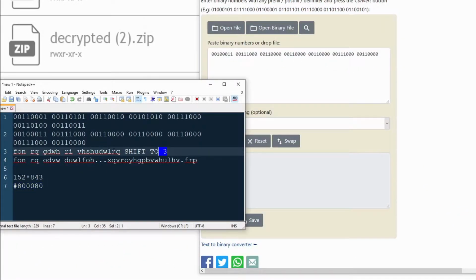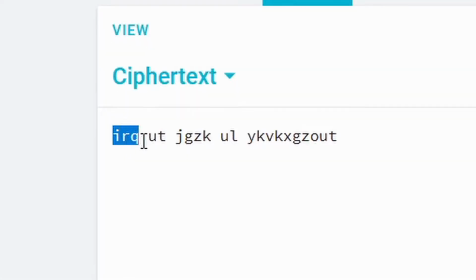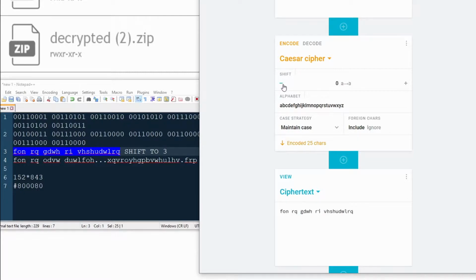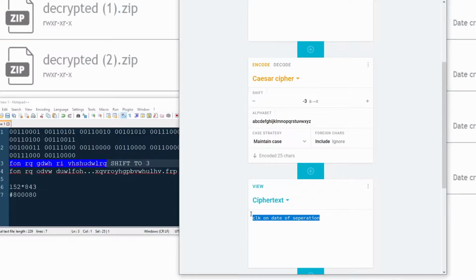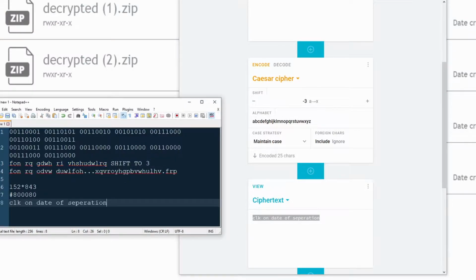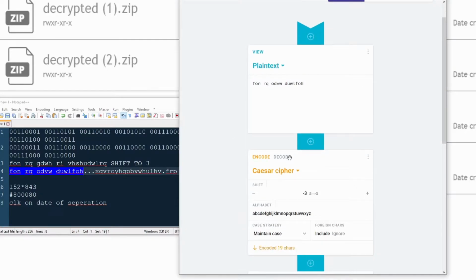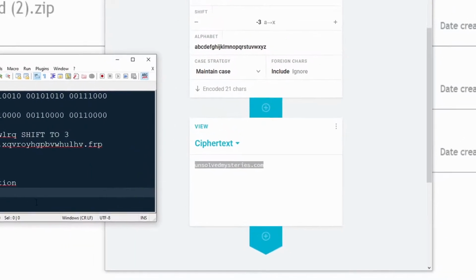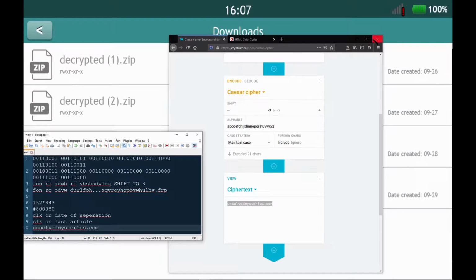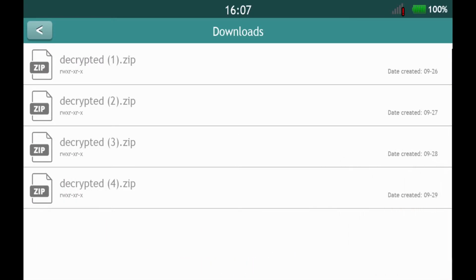Then we got the letters. Shift to 3 says: click on date of separation. Date of separation. What's this last one? Click on last article. Unsolvedmysteries.com. Okay, so we've got all that. Now, what does it mean?